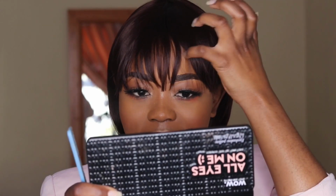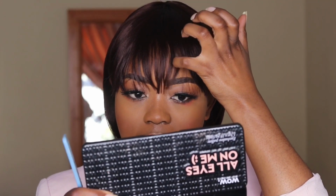I'm trying to adjust this with my comb, just to see. I'm kind of liking it. Honestly, I'm really liking this wig. Right now I'm just going all in. I just want to show you guys how it looks when it's a full fringe. I like the way they cut the front part.